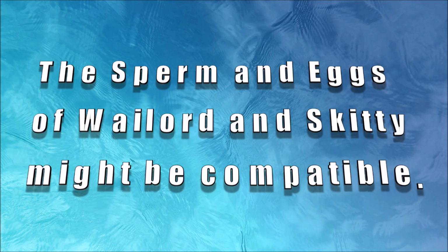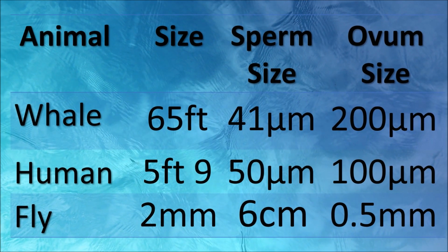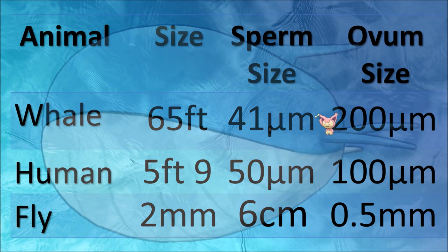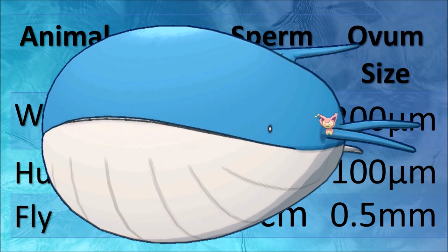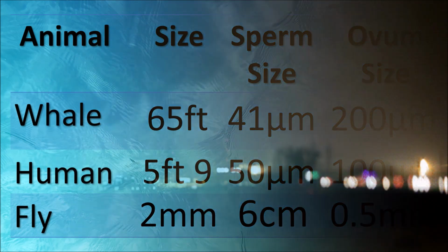What this means is that there's no real reason the sperm and egg cells of a Wailord and a Skitty wouldn't be able to actually work together. You could look at the different sizes. Humans and whales have a very similar size sperm and egg. Therefore, there's no real reason why a cat and a whale wouldn't also be able to have similar sized and therefore potentially compatible sperm and egg cells.